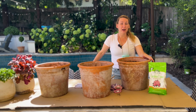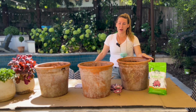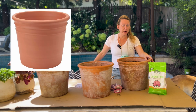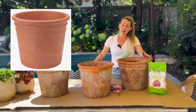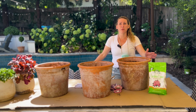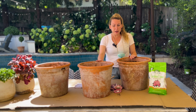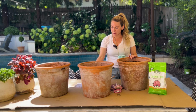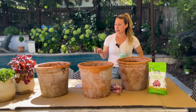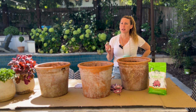These are the IKEA pots that I got, and I'll put a picture up of what they originally were when I got them. They're a good deal. I don't know how frost-proof they are or what quality terracotta they are, so I don't think I would really trust them in frost. It's not something I have to worry about where we live. I got these from IKEA a couple of years ago, and they've already been through one round of trying to antique them. I'm not super happy with how it came out, and I feel like I can do a better job.